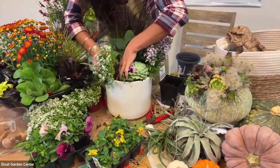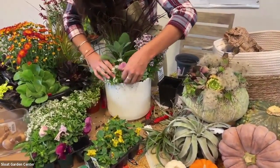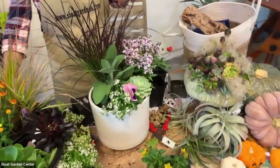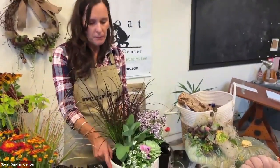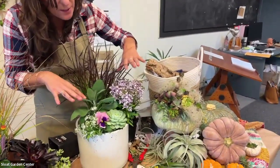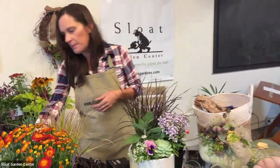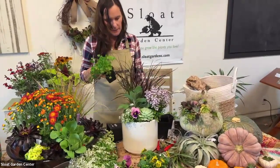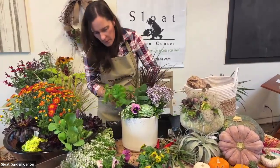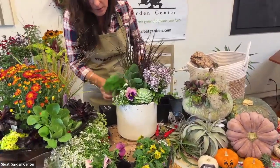What's that white one? Oh, this is alyssum. And if you want a formula for your containers, one of the things that we say is thriller, filler, spiller. So in this case, the thriller would be the grass, and then the filler would be the sage and the angelonia, and then this is kind of like the spiller, the lower stuff. I'm gonna put in a parsley. And that's parsley. Yep.